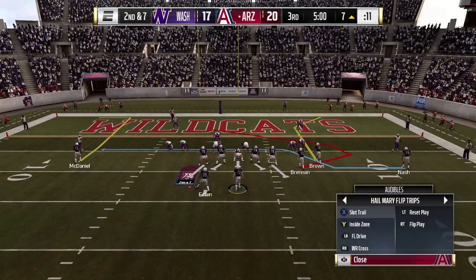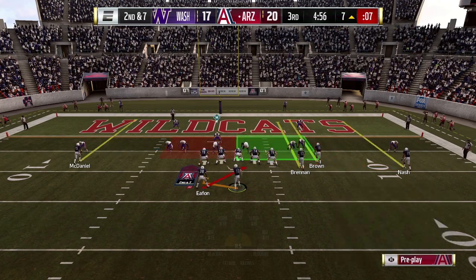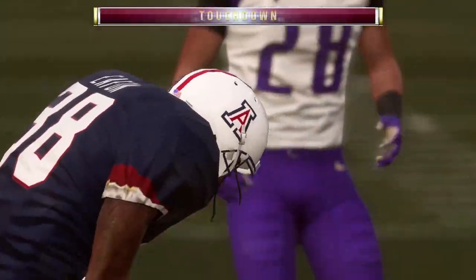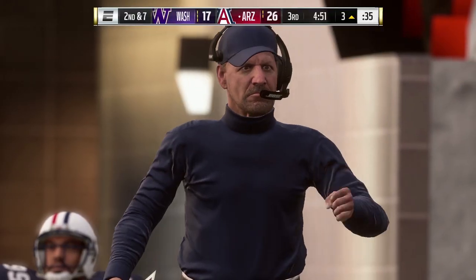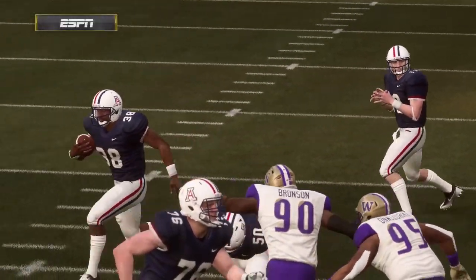The line of scrimmage, the 7 now on second and goal. Blue 90. He'll get it up the middle. And he'll take this one in for the Arizona touchdown. A great effort there, taking it in from 7 yards away. And the Bills will extend their lead.